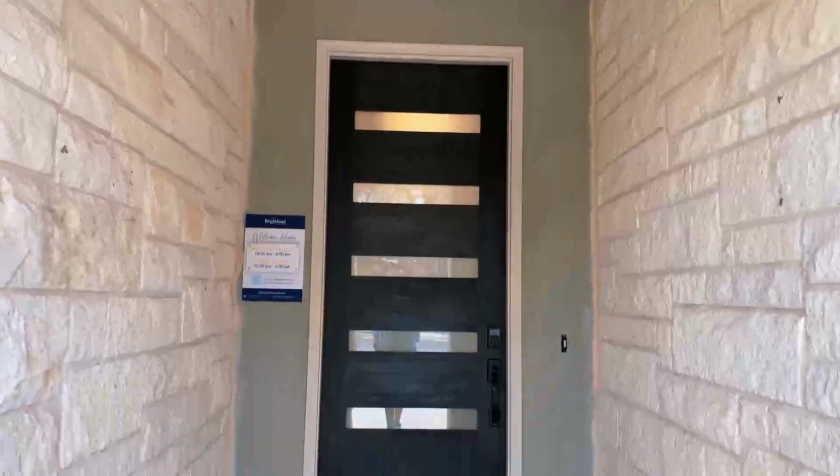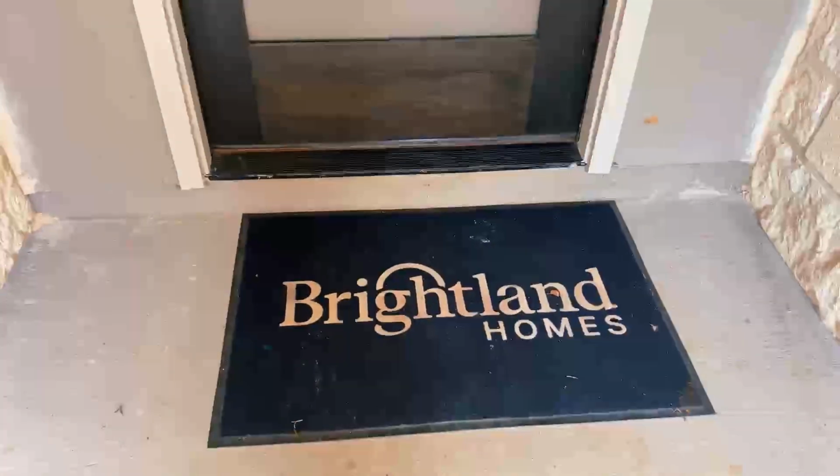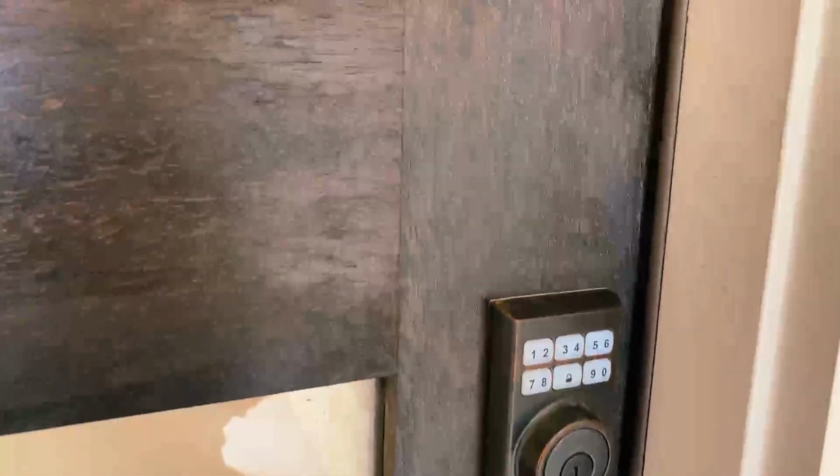Veramendi is a great community for families with amenities and educational facilities and their own schools. Wait until you see the inside of this house that starts from the mid-350s.